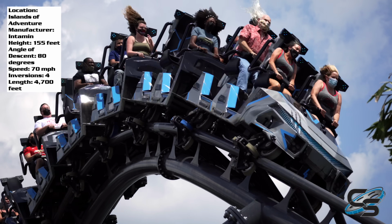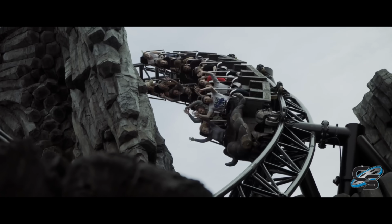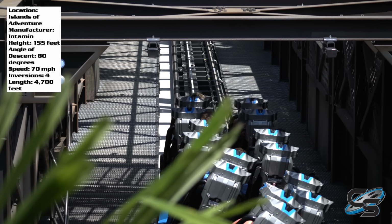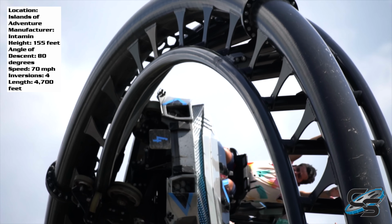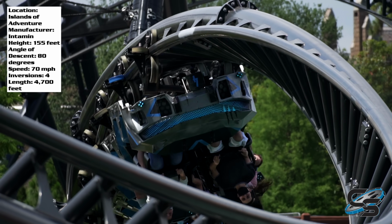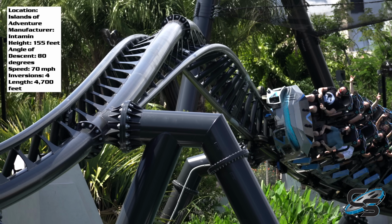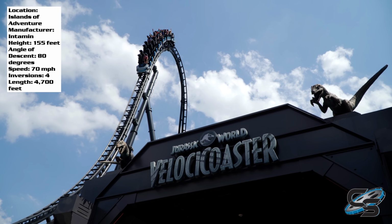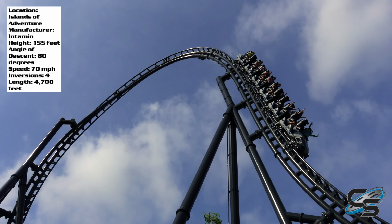Now, if we just broad things first, this is an Intamin multi-launch coaster. So the same manufacturer that made Taron at Phantasialand, and they're building Pantheon at Busch Gardens Williamsburg. VelociCoaster features 2 launches, max speed 70 miles per hour, which you hit on the second launch, and 4 different inversions, which are an Immelmann, dive loop, stall, and what they are calling the Mosasaurus Roll, which is basically a heartline roll. But I think Mosasaurus Roll sounds cooler, so I'm going to be referring to it as that. Our height is 155 feet, that is with the top hat, and it drops you down at an 80-degree angle. So not quite vertical, but certainly steep enough that it gets the job done.